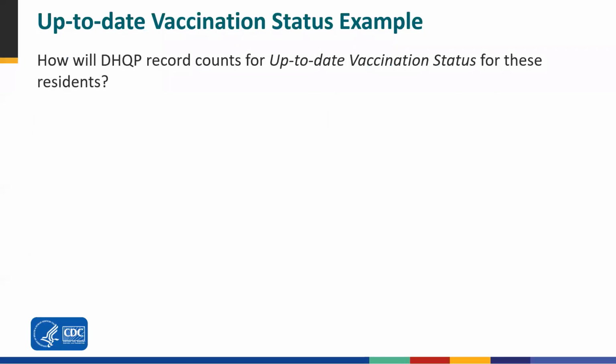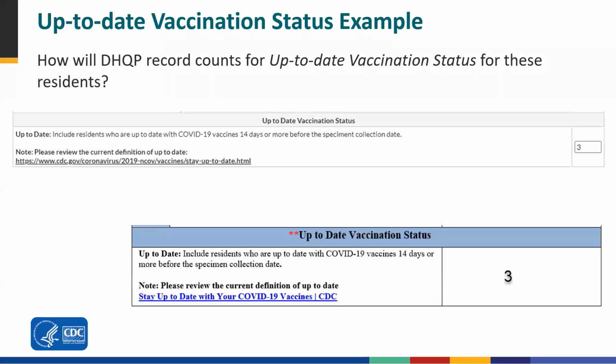So this is how we would record the counts for up to date for this example. We would put a count of 3 here. All of the residents in this example were eligible for a booster shot and received that booster 14 days or more before the specimen collection date.